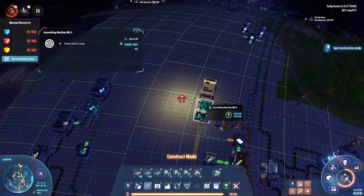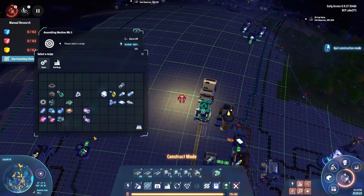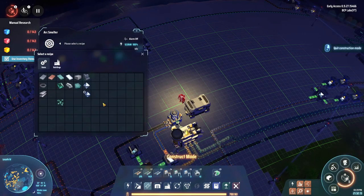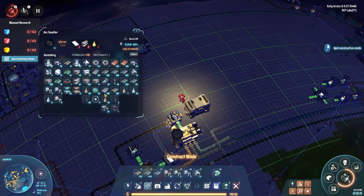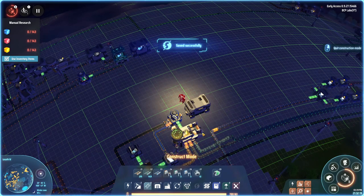Okay, everything is all set up, all ready to go. All I have to do is set the recipe in the proper machine. Okay, let's try this again, shall we? Yes, the proper machine. That is gonna make us titanium alloys. Hopefully.